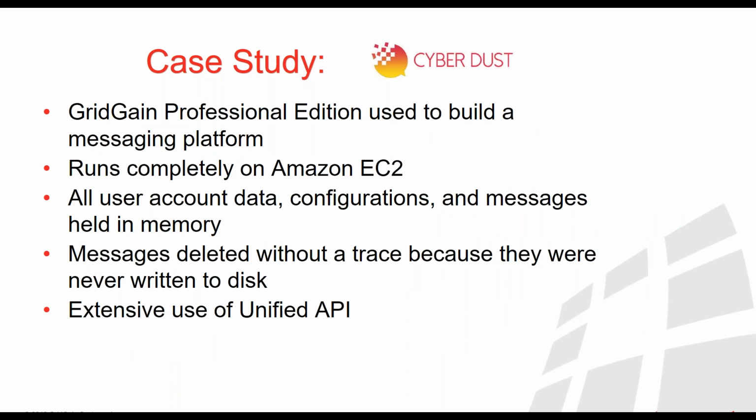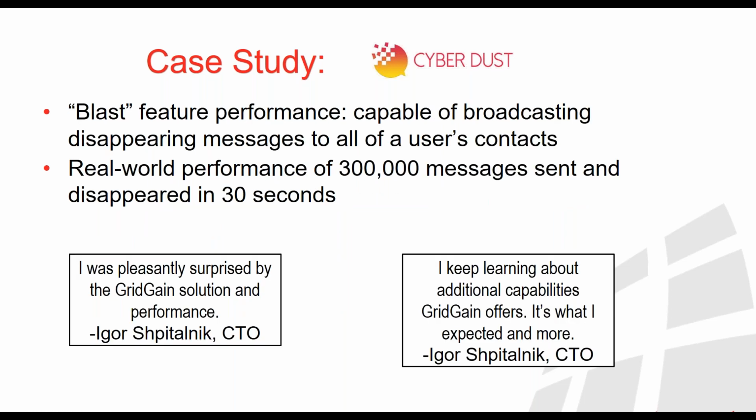They're running GridGain Professional Edition on top of Amazon, and they've got everything in memory. They make extensive use of our unified API because they're integrating this disappearing messaging platform into a whole bunch of different applications. The performance they're getting is incredible. They're talking about being able to send and receive 300,000 messages in 30 seconds. Sending them and then disappearing them within 30 seconds. And again, we've got these quotes where they love us.